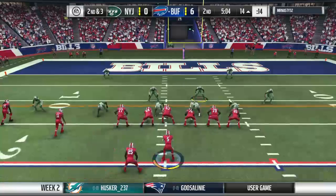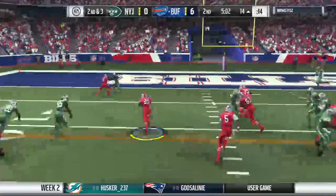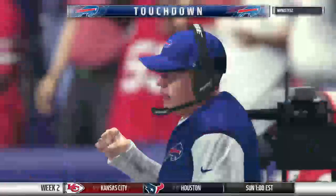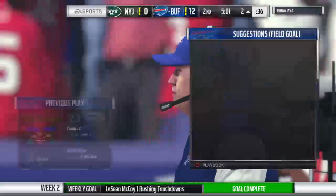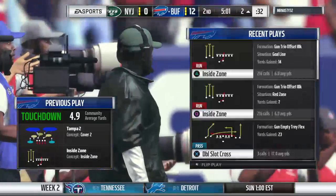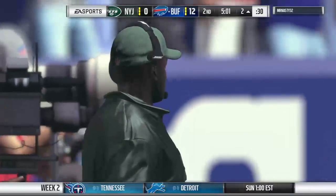Again, it's McCoy. And he is into the end zone for a Buffalo touchdown. LaShawn McCoy, his 2nd touchdown on the season. And the Bills will extend their lead.